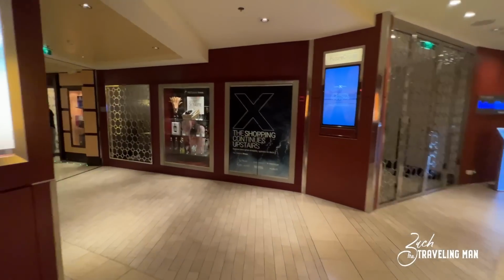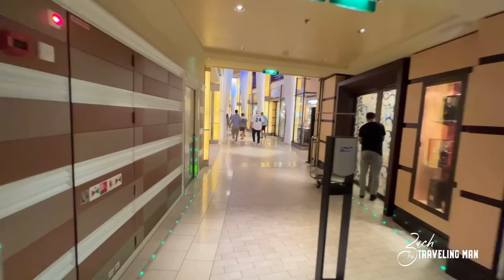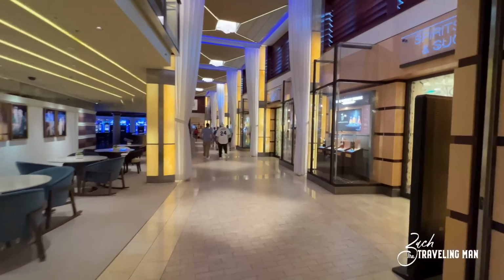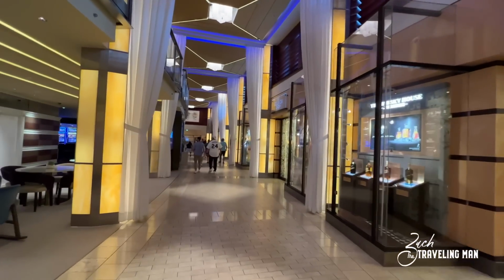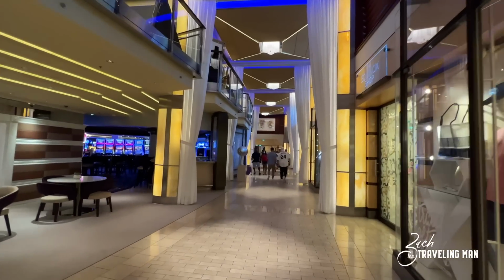These are actually, I think, some of the shops. I think we're gonna start walking down the promenade. Yep. And I've seen pictures of this, y'all, so get ready. I think this looks incredible. I love the open concept. So this is decks four and five up there above.